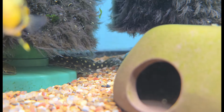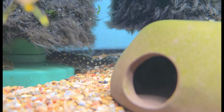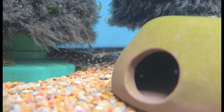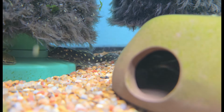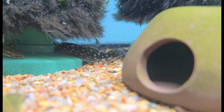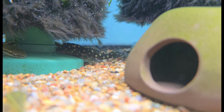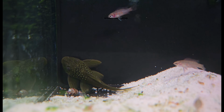And of course, I'd be remiss, or at least remiss to me, if I didn't mention whenever a cool Pleco came through, like this absolutely beautiful Orinoco Snowball Pleco. Love these guys. Very beautiful dark black with those bright white, perfectly circular spots. An absolutely awesome Pleco all around. We've got this adorable little guy and a bigger guy in another tank. Some really cool stuff.